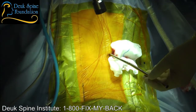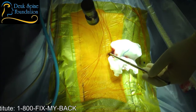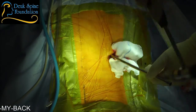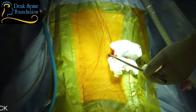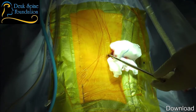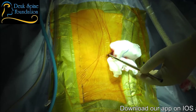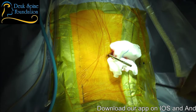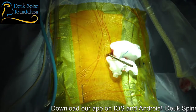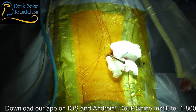And we use the mallet once again to, in a controlled fashion, advance the tube over the dilator. Make sure that I'm not advancing the dilator. Shot. And once I get this tube in place inside the disc, shot, then I can take the dilator out and we can do the surgery. Shot. Perfect. So we're inside the disc. This is the L5-S1 disc.